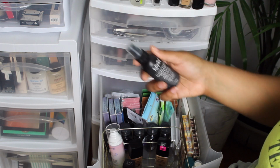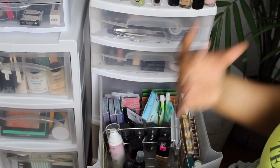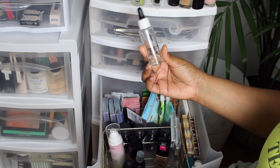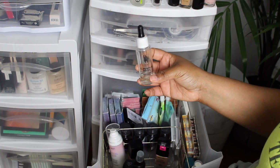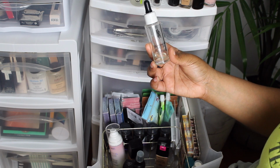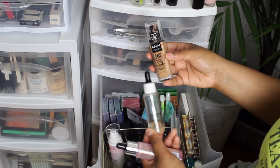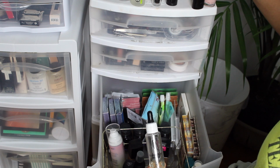This one mattifies your makeup, and the other one has a luminosity to it where it'll make your skin look dewy. This is the Black Radiance Luminous Dry Oil Moisturizer. This is so good. If you have dry skin and you're using a mattifying foundation, like this NYX one, like I said, is very dry and mattifying. These two together, these were my holy grails when I was using it nonstop.